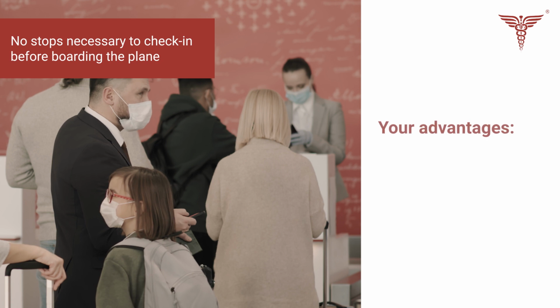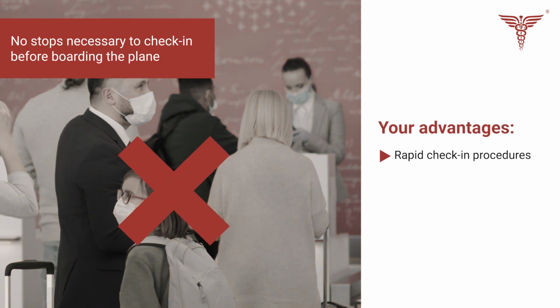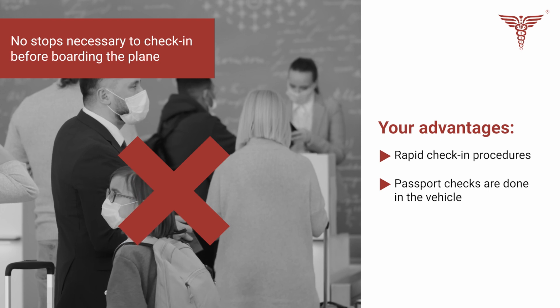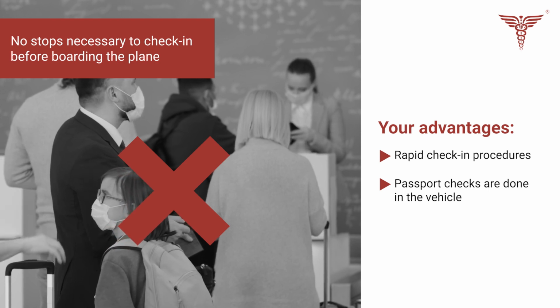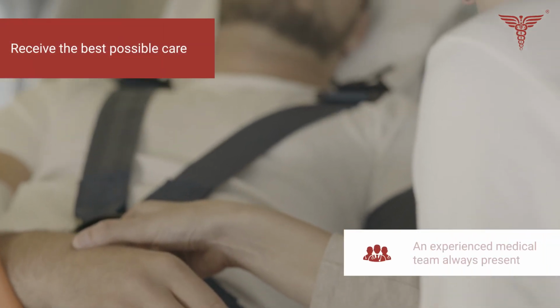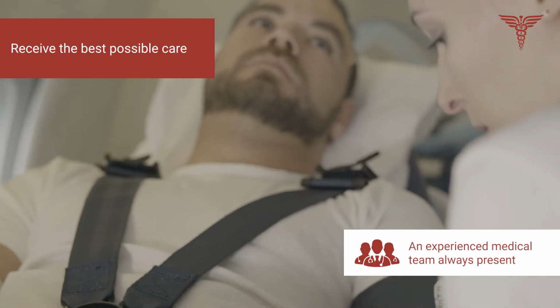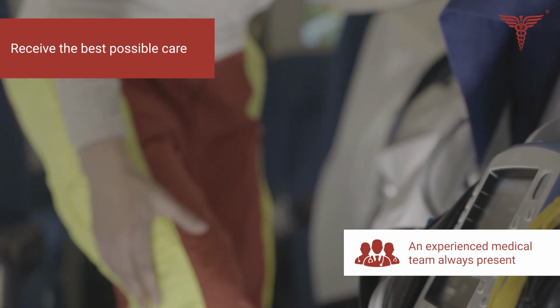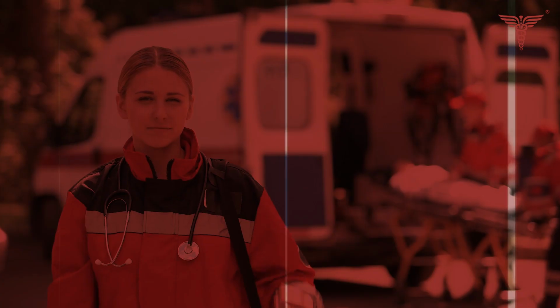You do not have to worry about unnecessary waiting times or lengthy lines at the airport, since passport checks take place in the vehicle itself. Thus, the patient must carry all important documentation with him. Of course, our trained and experienced medical team is with the patient during the entire patient transport. Doctors and paramedics, aided by state-of-the-art medical equipment, provide treatment and care to the patient during the journey.